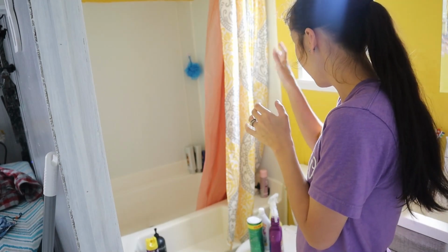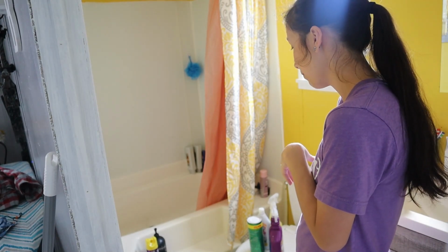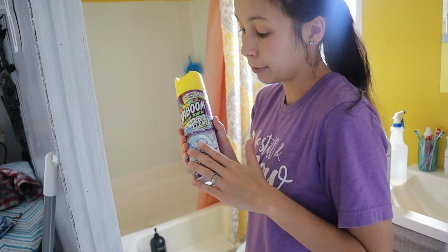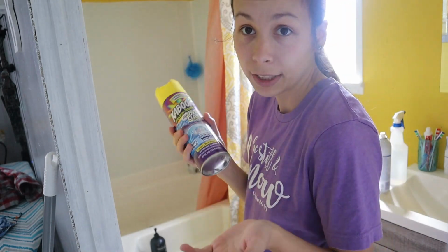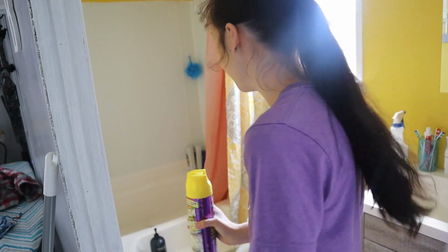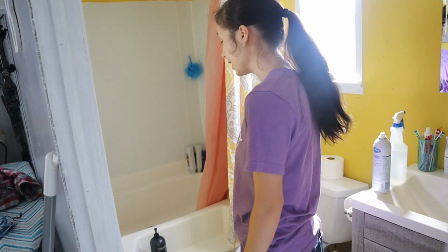Hopefully one of these cleaners will work. If not, then I do have that Kaboom that my husband bought, and if those don't work, hopefully this one will work, but if they all don't work, then I guess I'll have to try something else. But let's get to cleaning.